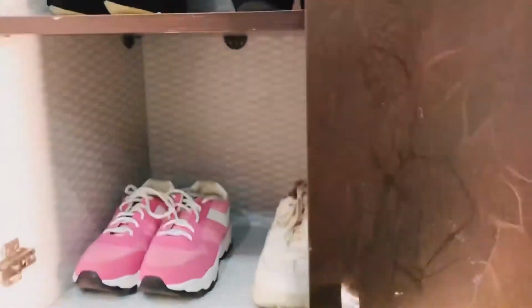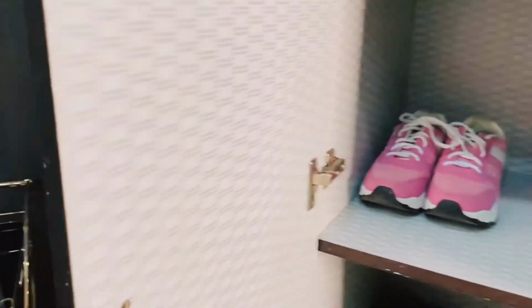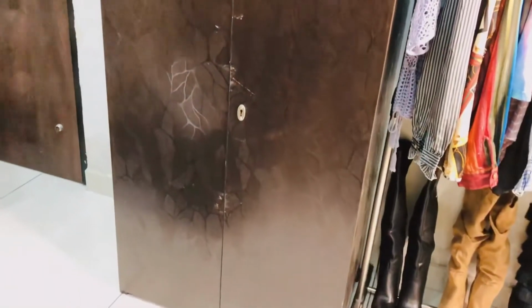So this is my second shoe rack, and the collection I'm left with is pretty basic, like everybody owns that, you know, those flip-flops, flats, loafers. And here you see this glossy detail. So this is my second shoe rack, and that's about it. Now let's move on to this side.